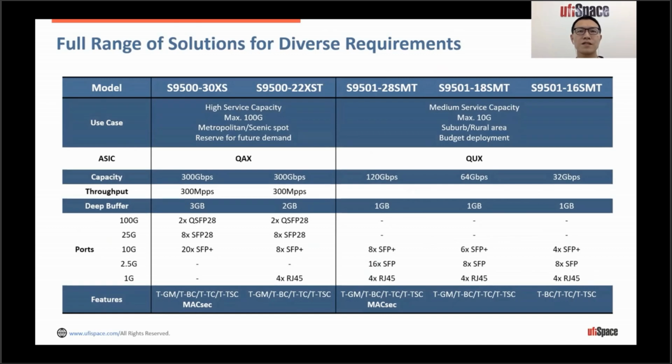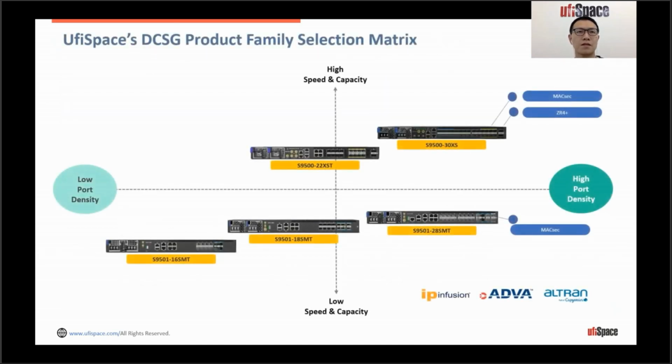Here is a comparison table for our DCSG, so everyone can easily classify by the major switch ASIC. The 9500 series are using Broadcom Quantum AX, and 9501, the low capacity, low port count with cost optimization design, are using current UX platforms. So you can see our DCSG family covers a wide range of port densities and capacities.